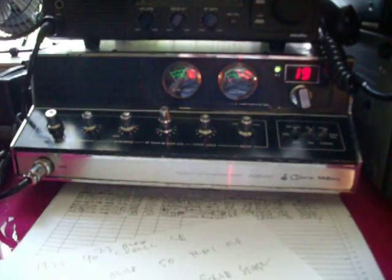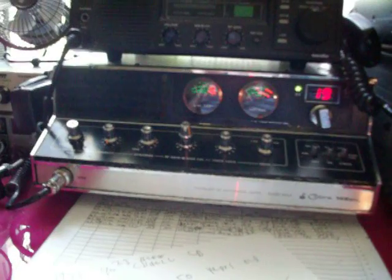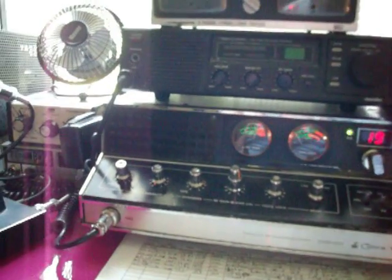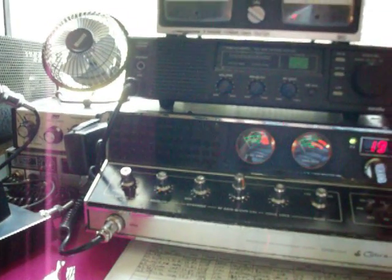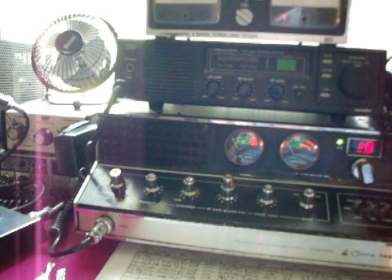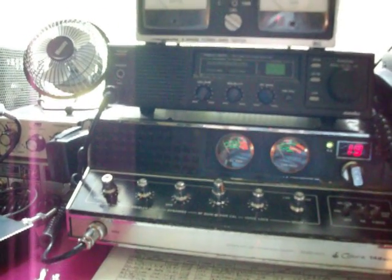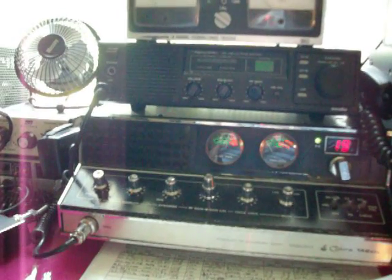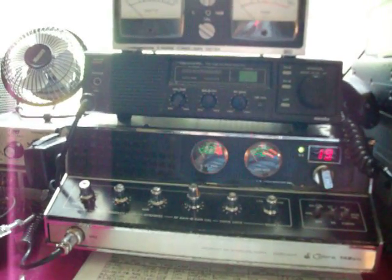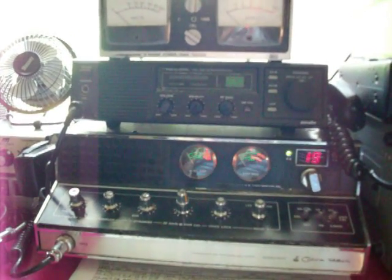But this Cobra 142 GTL I got off of Craigslist is a very good CB radio. I am a ham radio operator, but I got into radio through CB. I started probably back in the 70s, mid and late 70s, when CB radio was in its heyday.